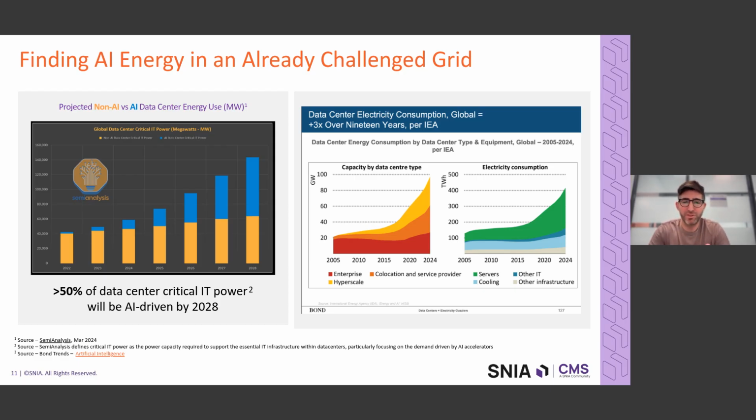So now shifting gears to energy in data centers. This is obviously a huge problem, with 60 gigawatts of global IT energy, and all this blue is the SemiAnalysis growth coming from AI data centers. Obviously, all the new builds are coming online with AI data centers. This was just from 2005 to 2024. You've seen tremendous growth in data center types between enterprise, co-location, hyperscale, and electricity consumption.